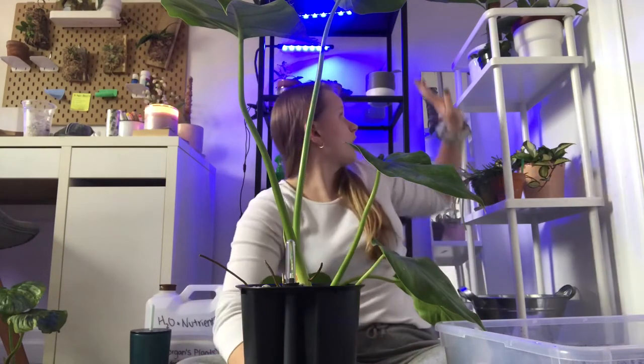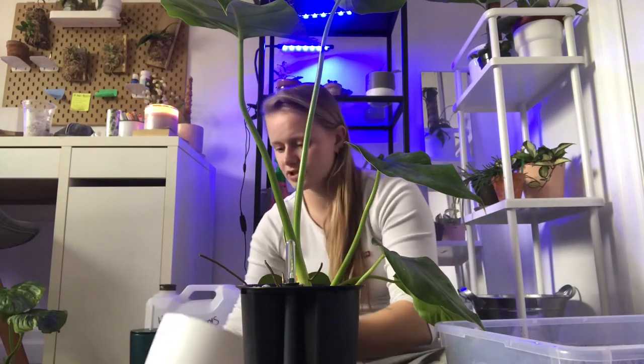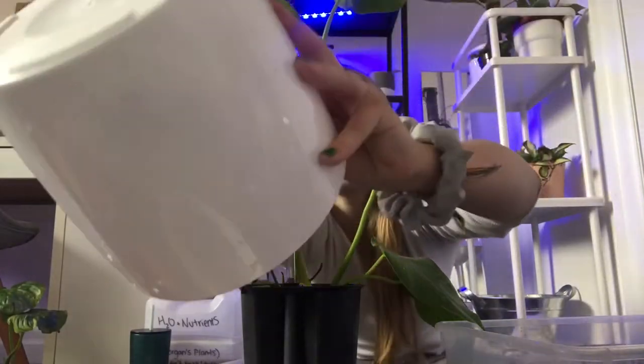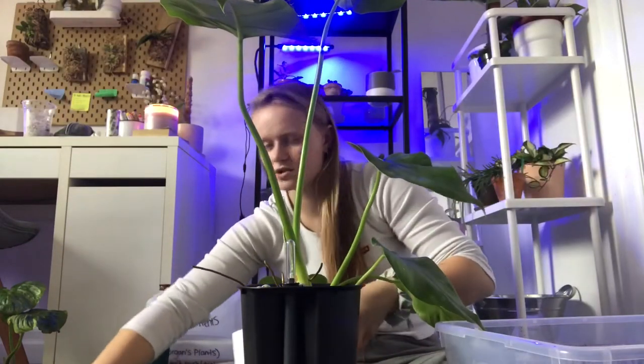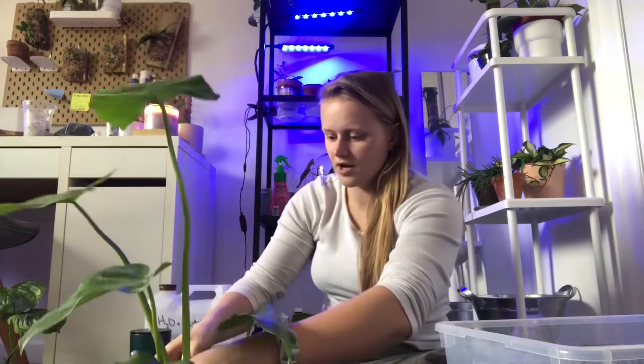So for my Rhaphidophora tetrasperma, I'm going to be taking it out of its pot. Oh, and we still have to fill this with its nutrients. I talk about 8 different things at once, and it's hard for even me to follow, so sorry if that's hard for you to follow. But I am gonna fill this with nutrients.